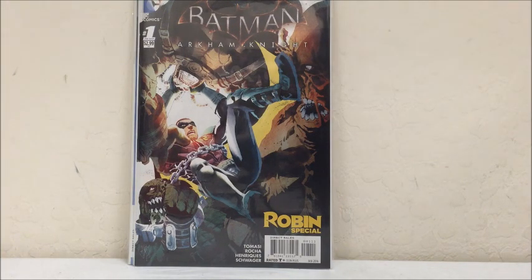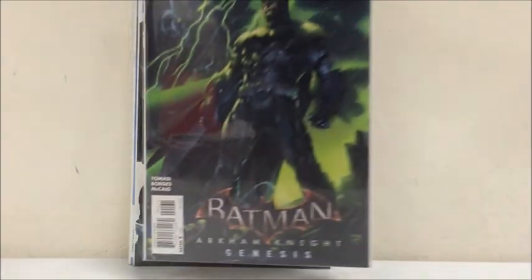I don't normally buy them off the rack because I can only afford so many. So I picked that one up to try to start filling in some holes in my run on that. I got a few issues of it, but not all of them. This one I couldn't believe was in there.